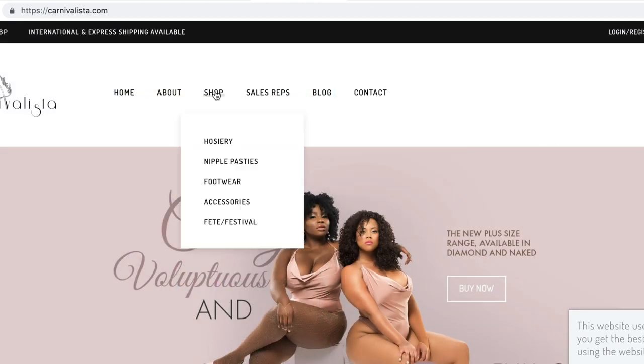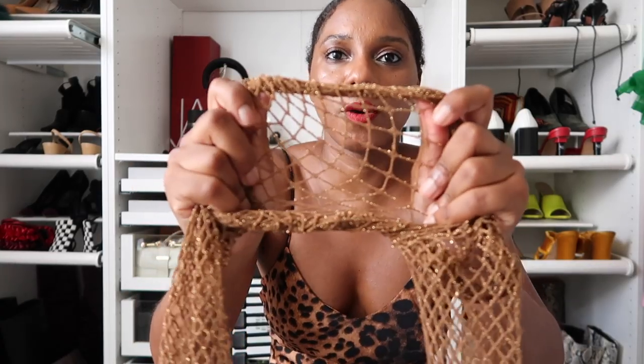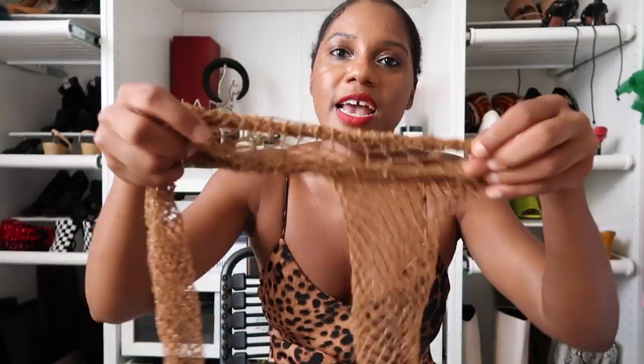If you're ever going to Carnival or Crop Over and you need stockings, you could wear your stockings under your outfit and kind of spice it up a bit. I got mine from carnivalista.com. They actually have a bunch of carnival gear. So I like these the most. They're flesh colored, so they'll blend in with my skin, but they also have sparkles, and I think it will look really cute under my outfit.